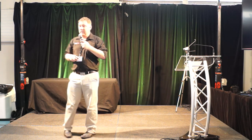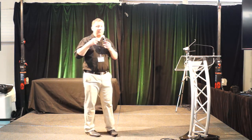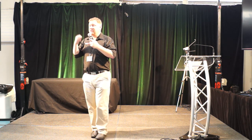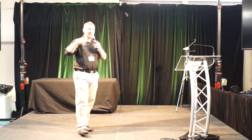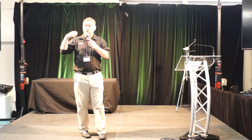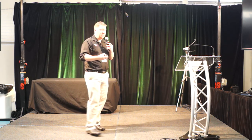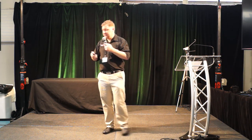The other thing that we need to think about is the stopping power, or the terminal performance. Stopping power, or terminal performance, is the ability of the projectile to dump its energy in the vital areas of the animal. Not on the outside of the animal, and not penetrating all the way through the animal, because whatever energy is left in the projectile is wasted once it exits the animal, but to deliver the energy to the vital areas.